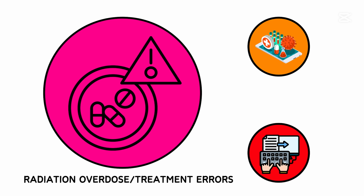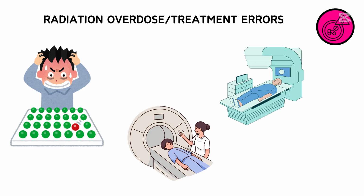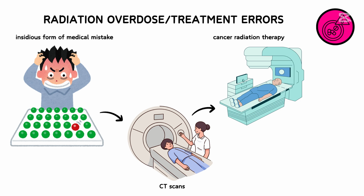Radiation overdose and treatment errors. Radiation errors represent a particularly insidious form of medical mistake because their effects can be both immediate and long-lasting. These errors occur in diagnostic procedures, like CT scans, and therapeutic treatments like cancer radiation therapy.